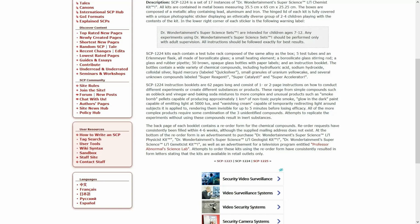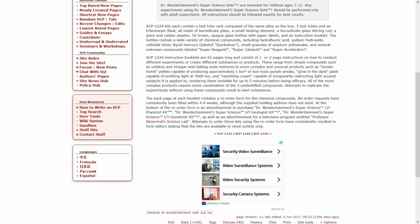All of the more complex products require some combination of the 3 unidentified compounds. Attempts to replicate the experiments without using these compounds result in inert substances. The back page of each booklet contains a reorder form for the chemical compounds. Reorder requests have been consistently filled within 4 to 6 weeks, although the supply mailing address does not exist.